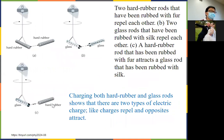Basically, there are 2 types of charges that can be generated: positive charge or negative charge. The names were arbitrarily assigned. It was first discovered and then given a name. If you had discovered charge, you could name it the way you wanted. So it was arbitrary, but there are just 2 types of them.